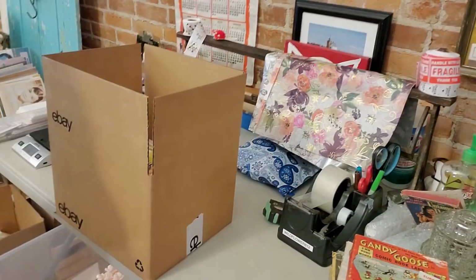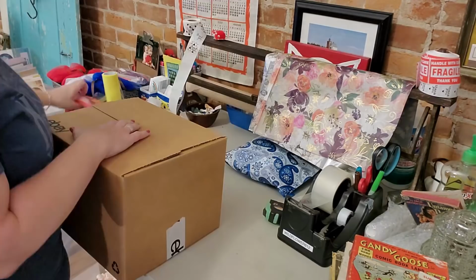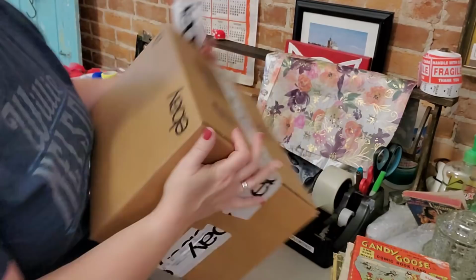And then I'll put some more. Back it up, and you want to make sure that you're not hearing any rattling around. You don't want anything to be heard rattling around in there. You want it to be as quiet as possible.